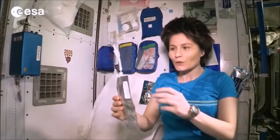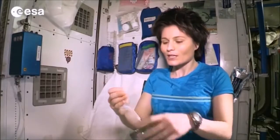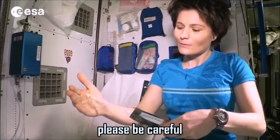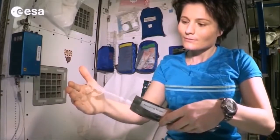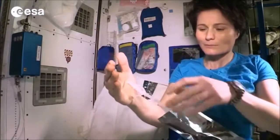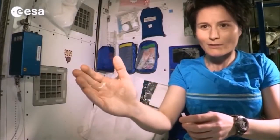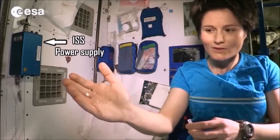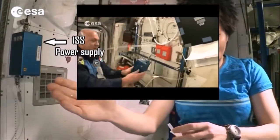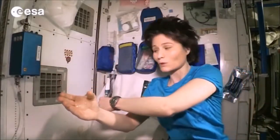So first of all, I'd like to show you how water behaves in weightlessness, which is kind of interesting. Of course, it doesn't fall down like it does on Earth, and it kind of tends to stick to your skin because of surface tension. I don't know if you can see it. See, it doesn't really want to move away from your hand, just because of that surface tension effect. We have power bricks. You see all these things, this blue bricks for power supply. Just because it's a little bit difficult to control.